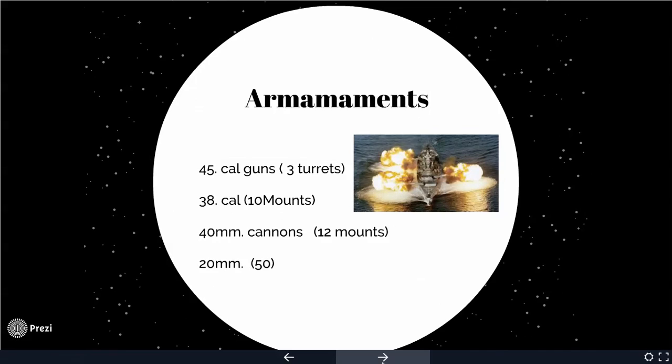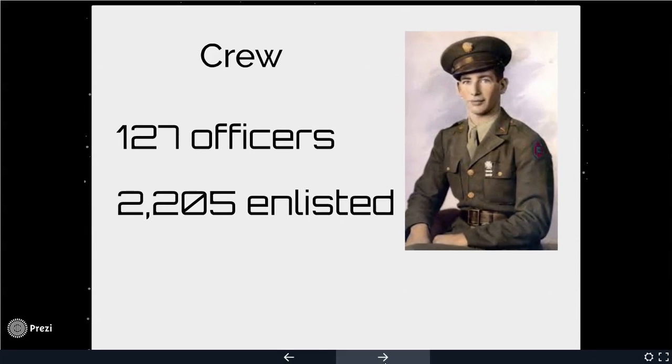The USS Alabama, even though a rather small and light ship, was very heavily armed. These armaments consisted of three 45 caliber turrets, 10 38 caliber mounts, 12 40mm cannons, which could shoot a small car accurately for 100 miles, and 50 20mm guns. It had a large crew for its size also. It housed 127 officers and 2,205 enlisted workmen aboard the ship whenever it first set sail into the sea.